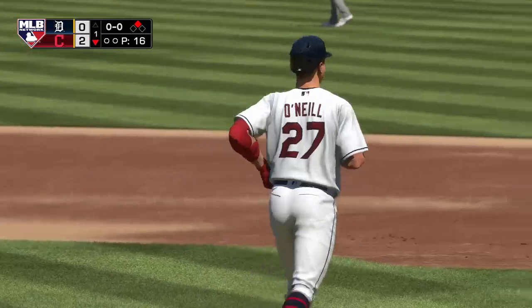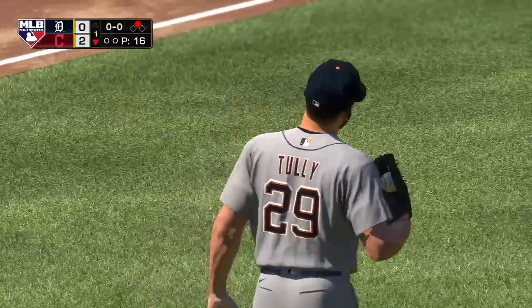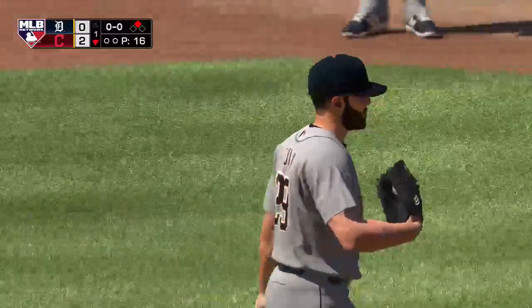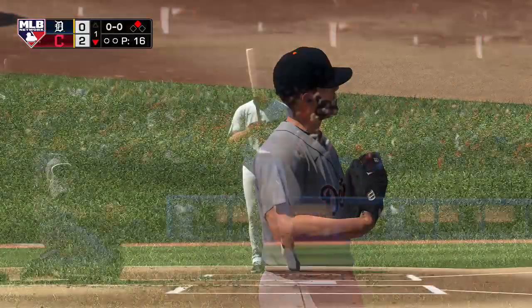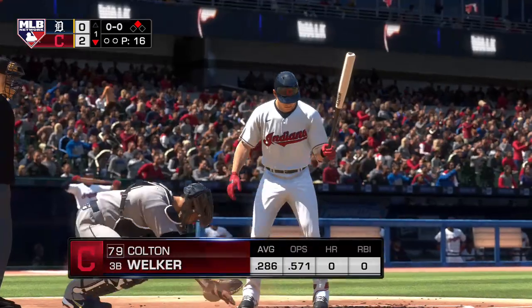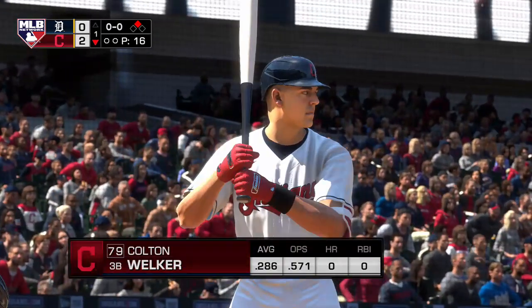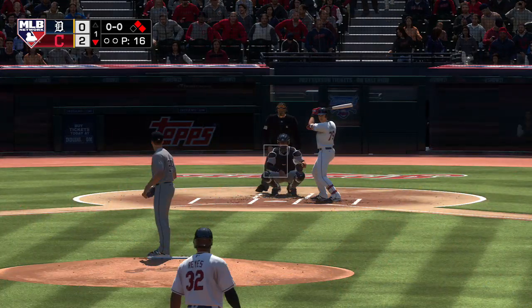Wow, he's looking awfully shaky to start this game, guys. That's 3 hits and a walk, and there's no doubt that he's fighting himself right now. See if he can get this train back on the rails here. Now it'll be Colton Welker and the Tribe with an opportunity for still more damage here in the first.